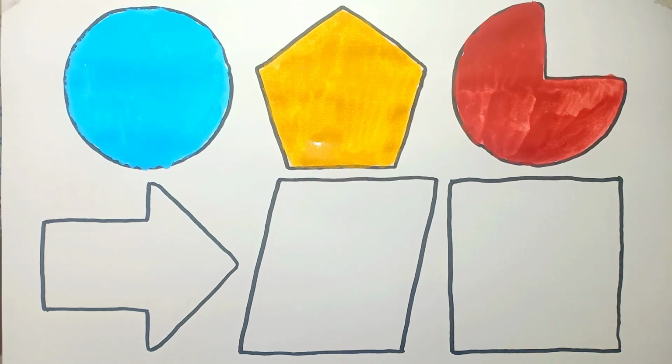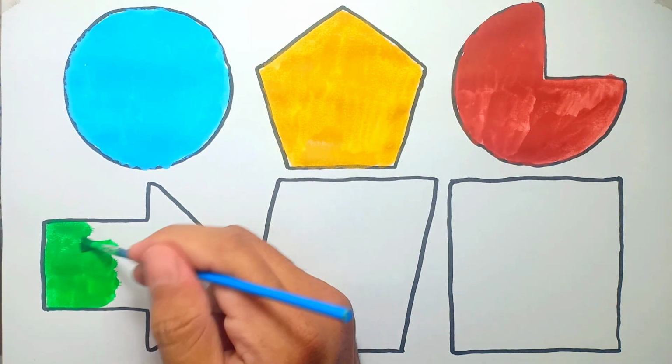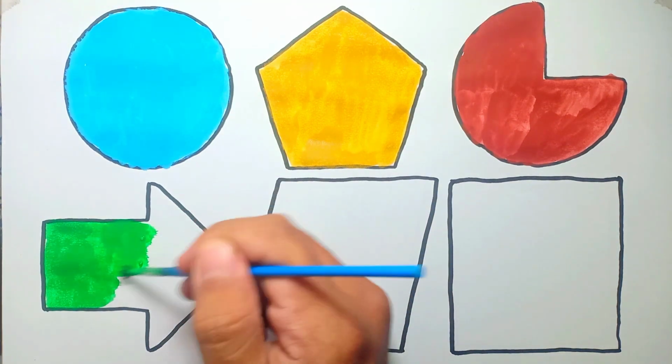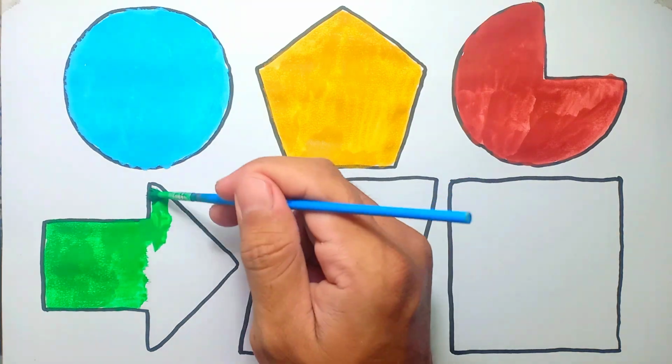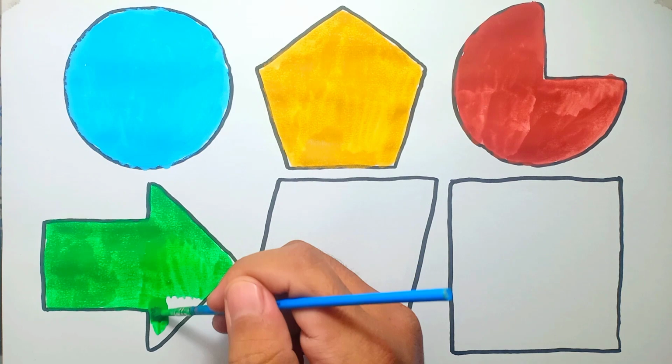And arrow, green color. Arrow, green color.